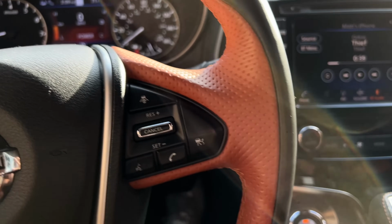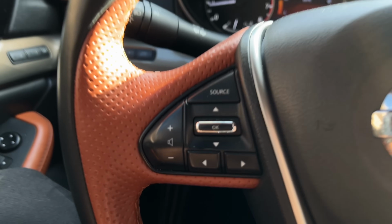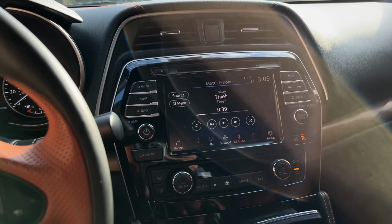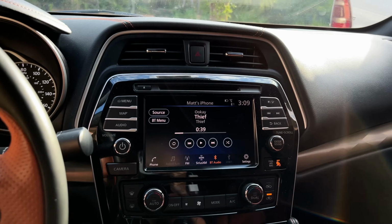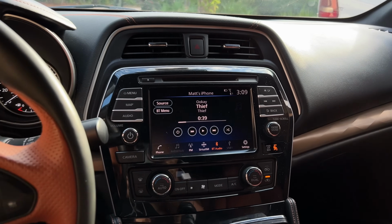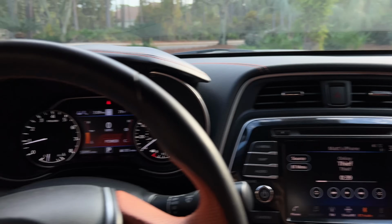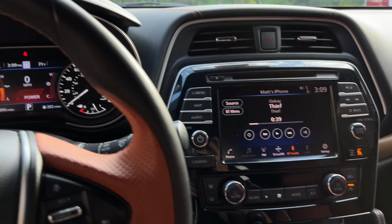We got cruise control right there. You can call somebody. I use this to change the volume and change songs pretty often. And then if we come to the dash, it usually doesn't look like this because I usually have my phone plugged in and on CarPlay, but it's a pretty cool screen, and this car does have speakers, which was one of the biggest selling points for me, at least, because I love blasting music.